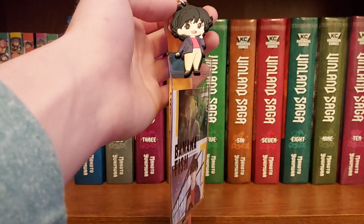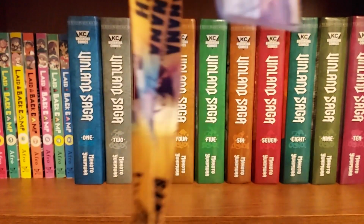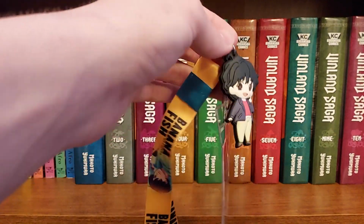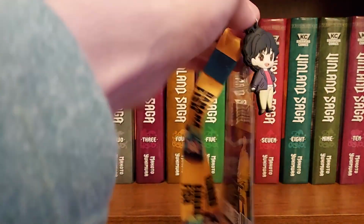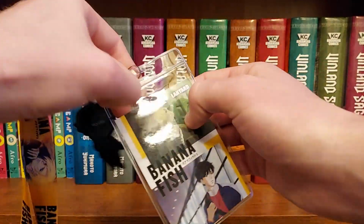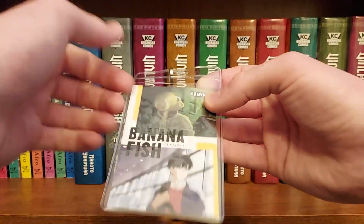Usually they only have super popular anime merch, like My Hero Academia and Demon Slayer merch and things like that. So I was quite surprised when I saw this, but yeah, real fun pickup. This was kind of a spur of the moment thing. I just kind of saw it and was like, I need it in my collection.